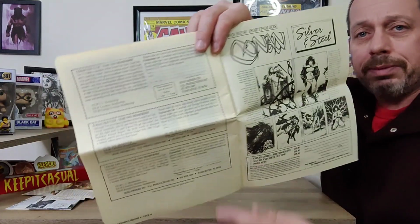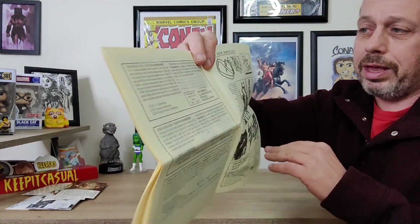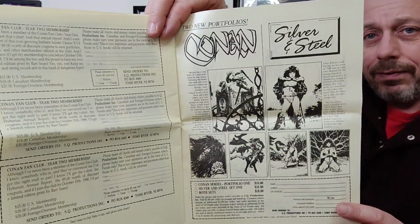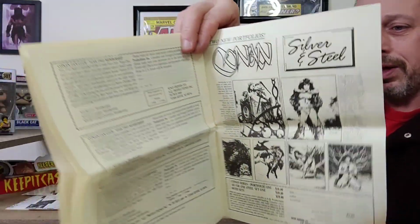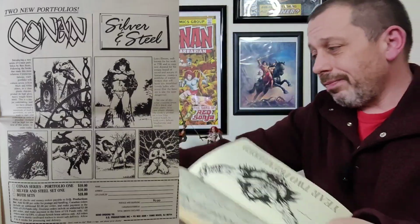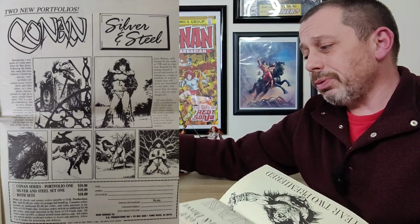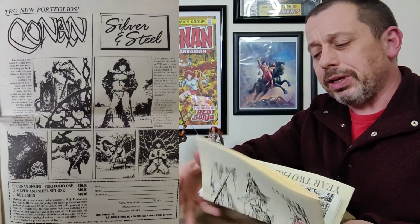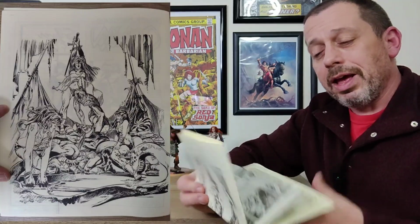All right, and then getting to our final pages, we had the Conan Fan Club Year 2 membership, a couple different things that you could fill out to be the member and send in. And then we had 2 new Conan portfolios. So you had advertisements for those and you could order them. And then, of course, our back page once again. But I just wanted to share this with you guys. I thought this was some cool stuff. Things you don't see every day, especially it's just hard to come by.